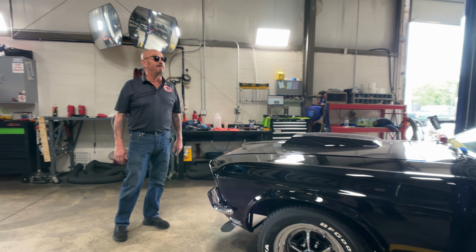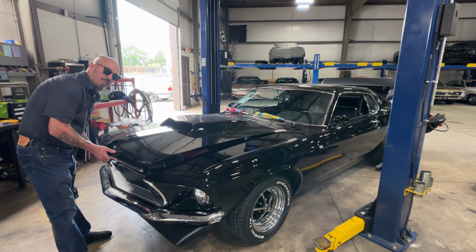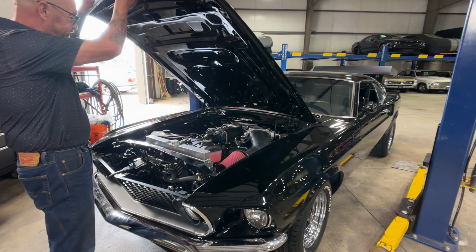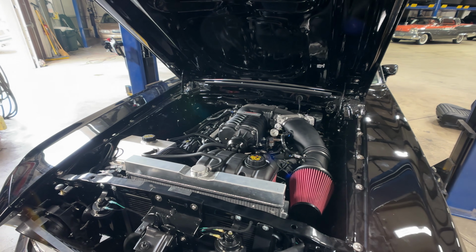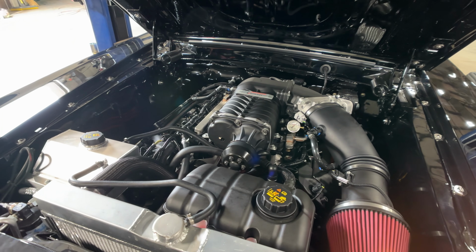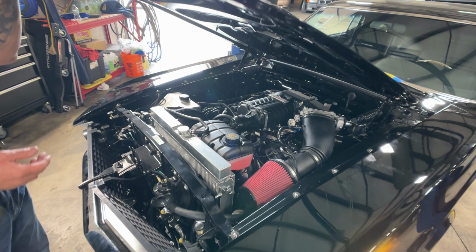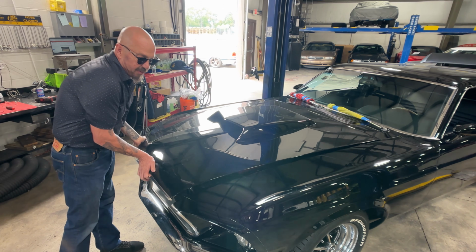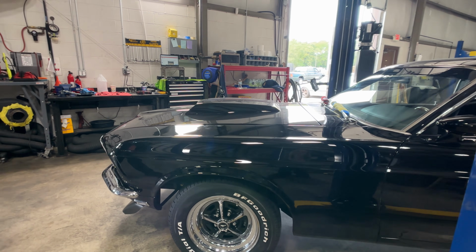And then we've got this amazing 69. Now we got a little surprise under the hood. I know everybody's looking at that scoop thinking, oh, Boss 429. Well, got just a little bit more than that. We got a Coyote with a supercharger sitting on top. You want to talk about a rocket ship? This is a rocket ship. Besides this Coyote and the upgraded transmission and the mini tub job, for the most part, this is an all-stock 69 Mustang. Just looking absolutely gorgeous.